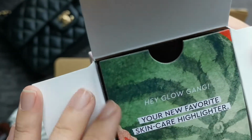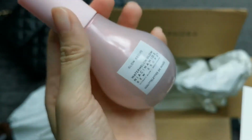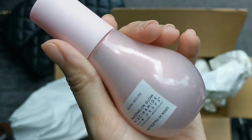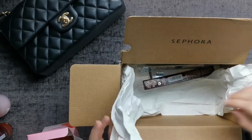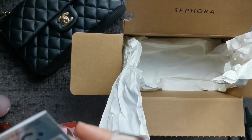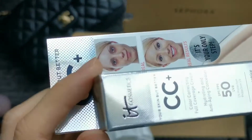So cute. Your new favorite skincare highlighter. The whole box is watermelon, and you can look at another very gorgeous packaging again. So if you look at Glow Recipe, this is like the iridescent pink of the Chanel bags. So far, so good. There are only 2 more items left, and one is It Cosmetics CC cream.